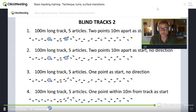The next step is to do exactly the same thing, but the dog handler gets no information about the direction of the track. So the dog handler will not know if the track went from left to right or right to left. And when the dog handler can do that successfully 3 times in a row, we move to a 100-meter long track, 5 articles in the track, and 1 point as a start. So the dog handler gets to know that the track passes this tree or this lamp post. So they get 1 spot where they can search for and pick up the track, but they have no idea about the direction.